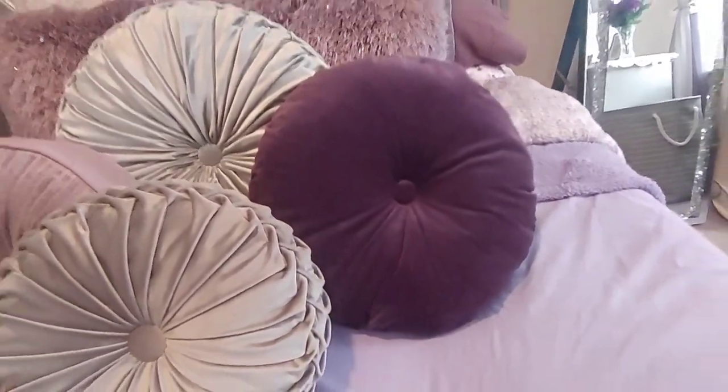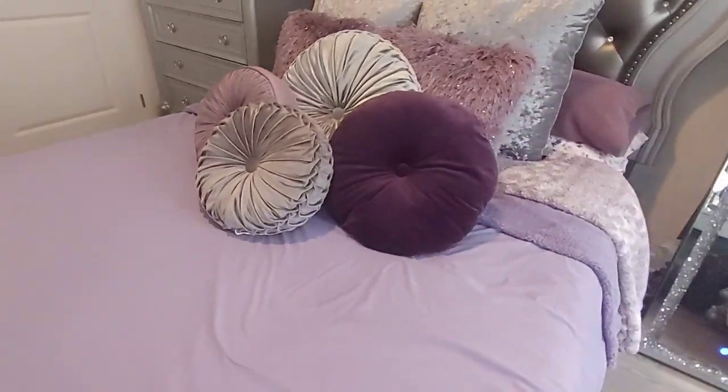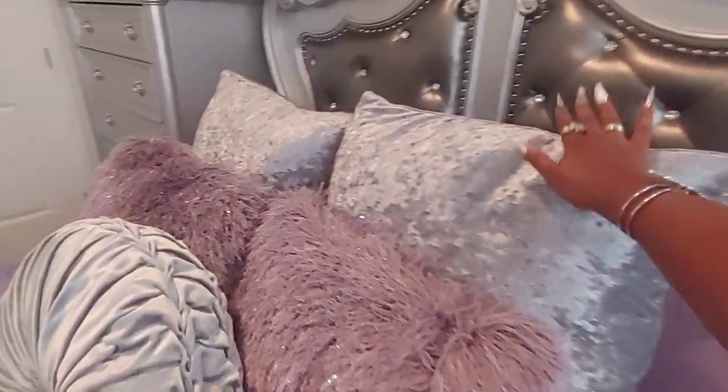This eggplant pillow came from Kirkland's, their website. I love this shape pillow, big donut pinwheel pillow. I got this big one, silver, from Ross. I got these two feathery, soft, glittery pillows from Burlington. I don't think they came two in a pack. I think I had to buy these separate. These came two in a pack. I got these from Burlington.